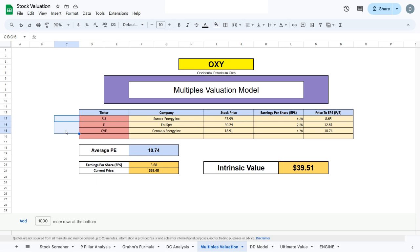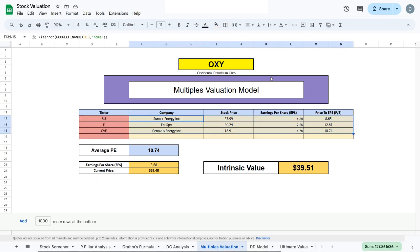Now what this shows us is that OXY is potentially overvalued compared to companies which operate in the same sector. But remember that this valuation is only based on comparing the company's earnings, and so the overall fundamentals of these three companies might not be as great as OXY's.